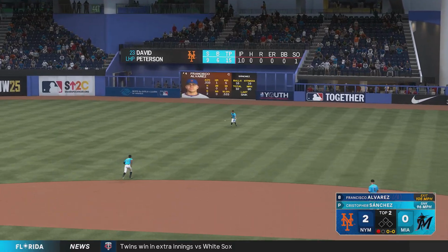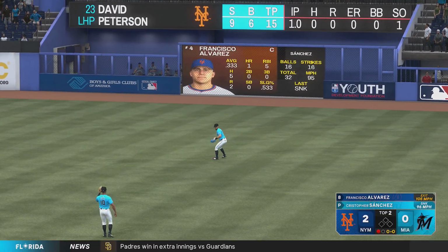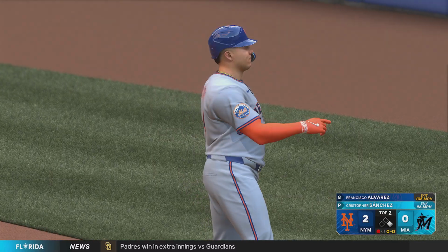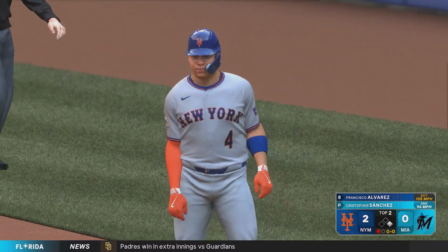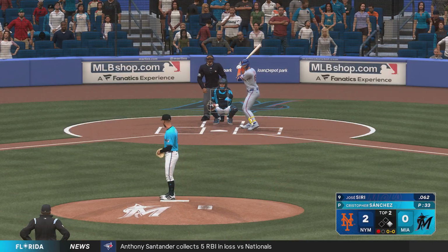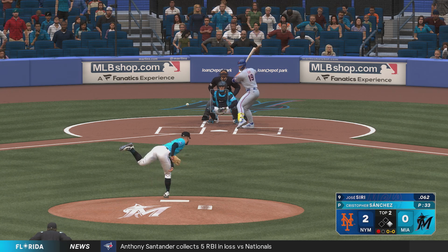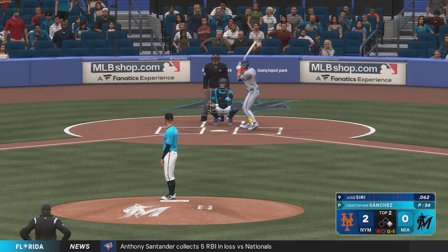Now here is Francisco Alvarez. That's a hit. So they get a man aboard with a 1-out single. I'm sure he feels really good about that one. He put a great swing on that ball. Took the barrel right to it. Nice extension as well. 105 exit velocity. That tells you everything you need to know about that swing.